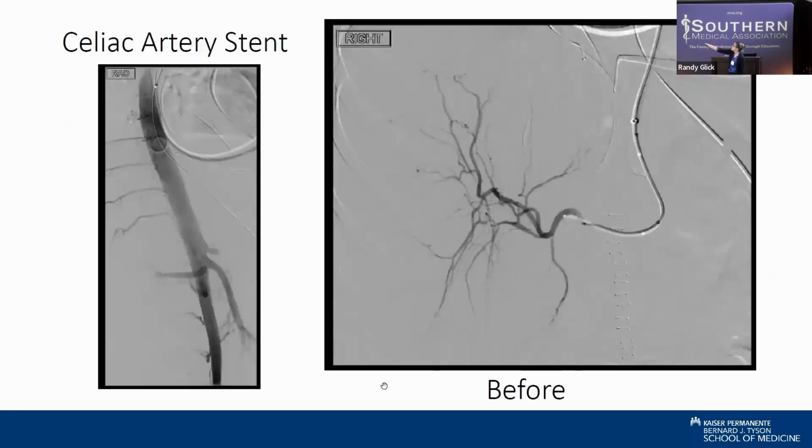So let's look at some of the images. So here's the aorta. Here is the celiac trunk. You can see that there's basically nothing coming out of it. They kind of forced the wire through, and you can see that there's a little bit of flow getting to the liver once they can force the wire all the way through.